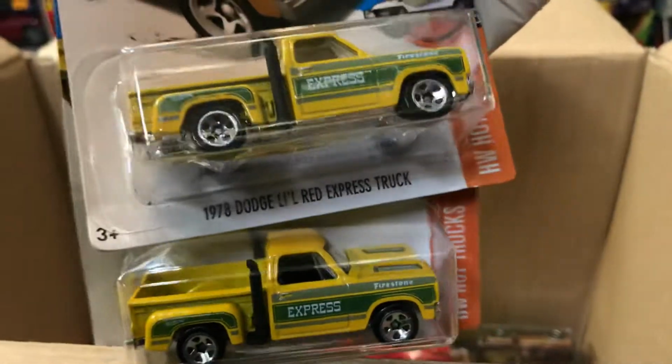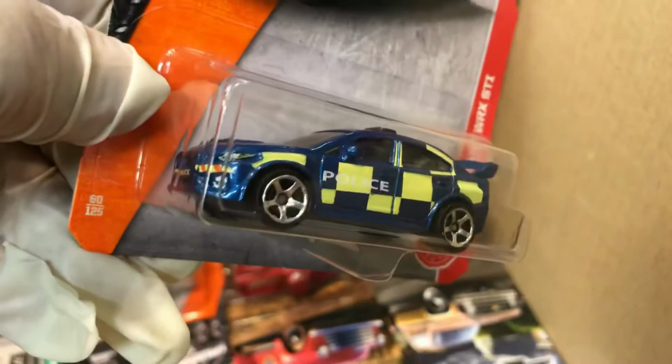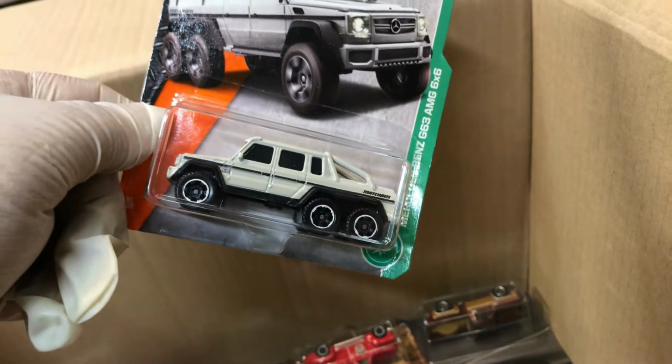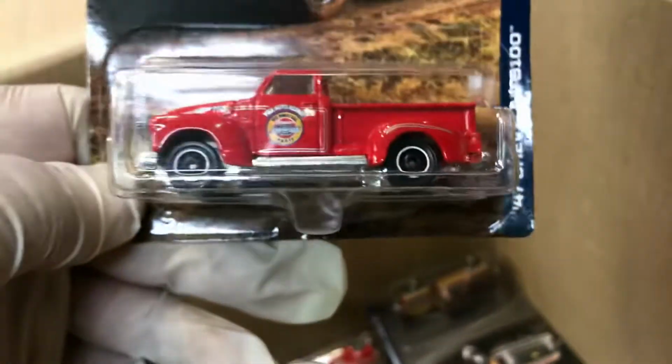Here we have a 1978 Dodge Little Red Express truck in yellow. Here we have a Matchbox 2015 Subaru WRX STI. I think it's police. Okay, here we have Mercedes-Benz G63 AMG 6x6. Awesome. I heard those are expensive. Here we have from Chevy 100 Years of Trucks, 47 Chevy AD 3100 in red. Pretty cool color.